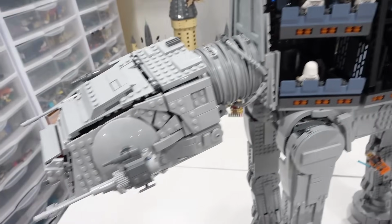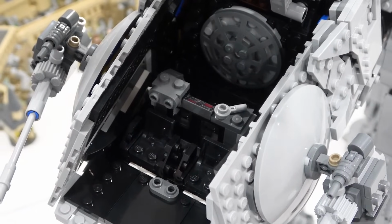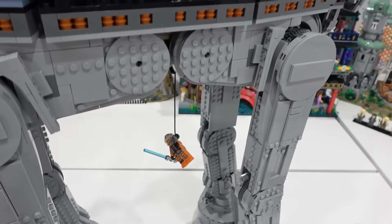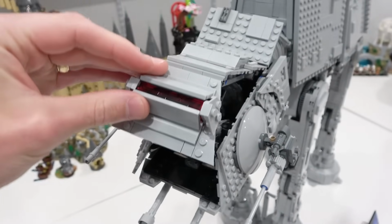I opened this up and I was surprised to see that my AT-AT drivers and Maximilian Veers was not inside. And then of course one more minifigure that we have ascending into the belly of the AT-AT is Luke Skywalker. There we go, much better. Now I've got my crew back in the AT-AT.